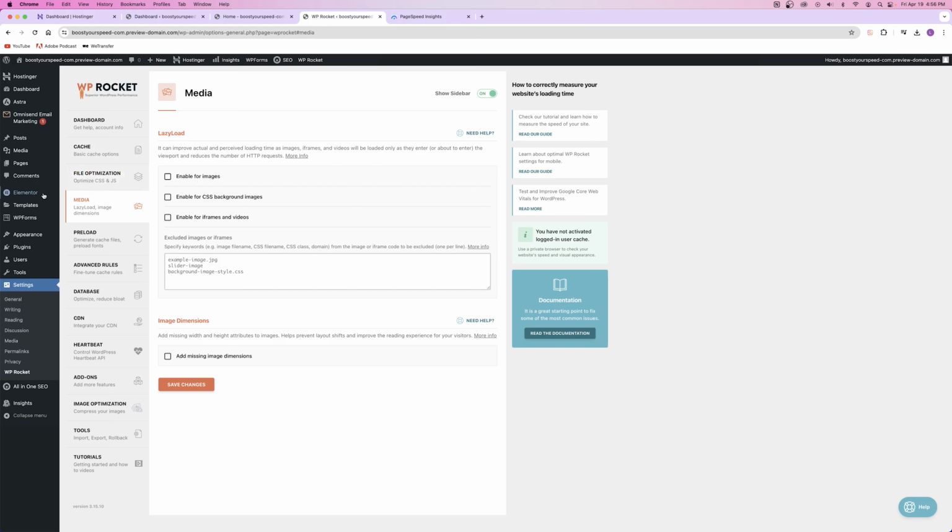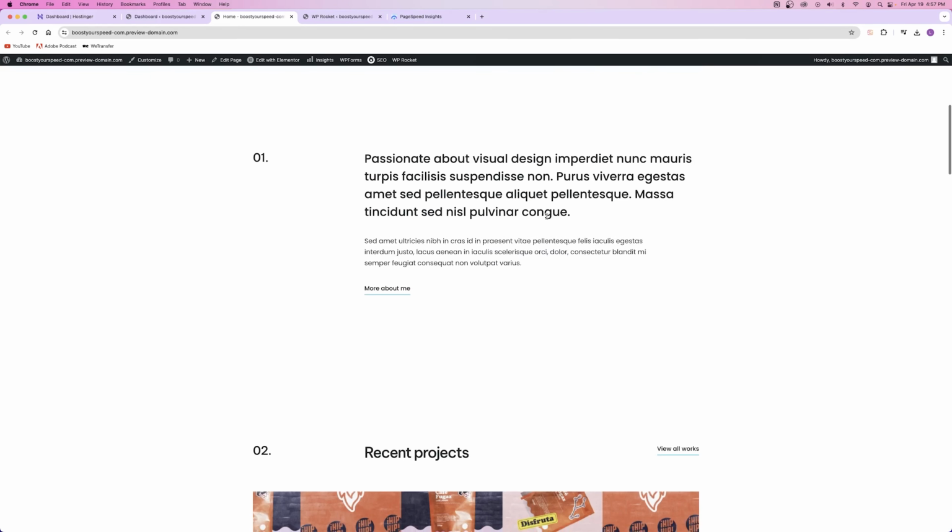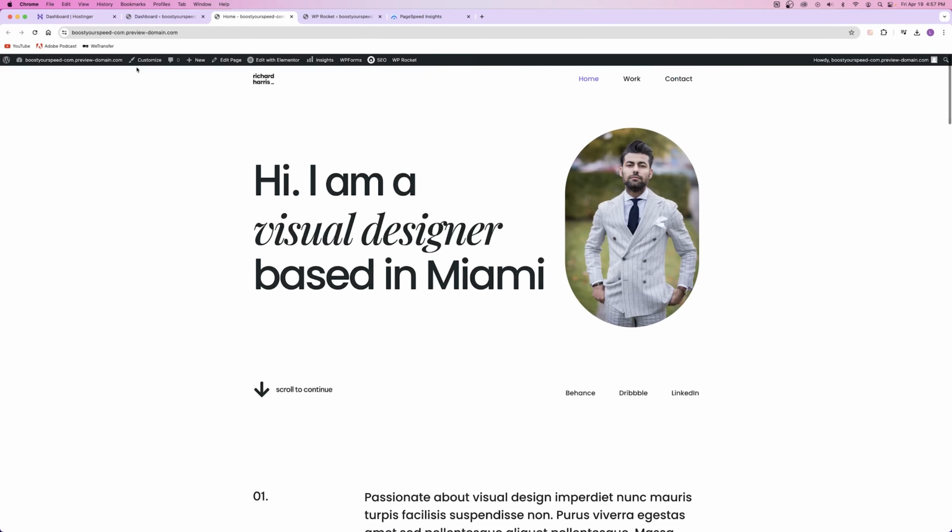Now, just a heads up, if you guys are using Elementor on your website, Elementor, in its newest versions, automatically has image lazy loading built in. So you'll notice that whenever I refresh this page, it looks like lazy loading is already happening. Because for example, I'm going to look at this picture and I scroll on down. Well, okay, it's not doing it because it's a cached version of my website.